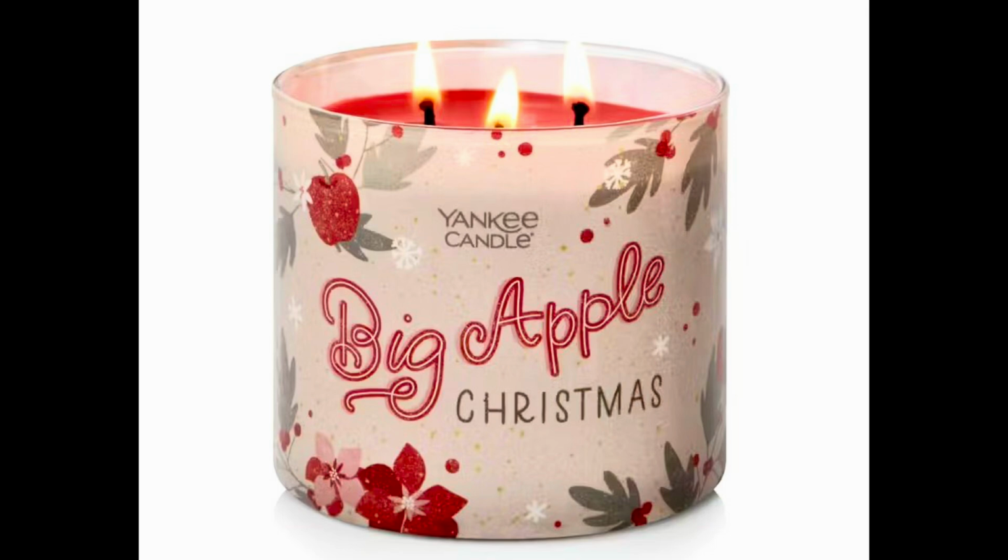Here's the 3-wick for Big Apple Christmas. And this is the one that has a very vintage, homespun, crafty, brown paper packages kind of feel to it. And I think it works. I really think it works. It looks really pretty. And like I said, looks kind of vintagey in a different way than that glossy 60s, 70s kind of vibe for the other candles. All right, so Big Apple Christmas. Let's smell it.